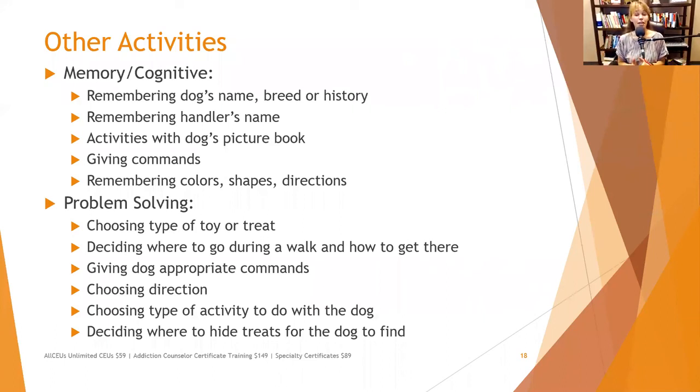Giving the dog appropriate commands. You want them to go into the lounge, get a paper cup and bring it back. It's some sort of complex task. Okay, so how do we teach the dog to do that? First you have to teach them to go into the lounge and get that behavior established. Then you have to teach them, all right, now how are we going to teach them to pick up the cup? And then move from there. But there's problem solving involved in figuring out how you're going to get an animal who doesn't understand English to follow these directions.